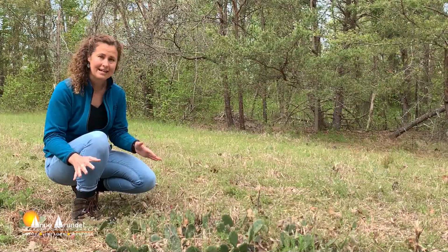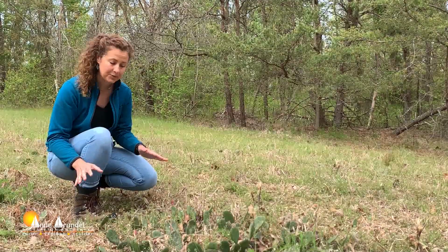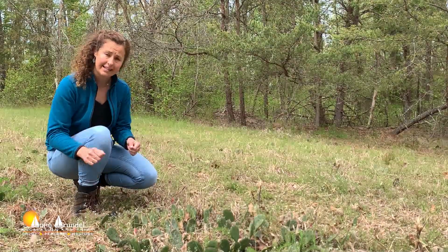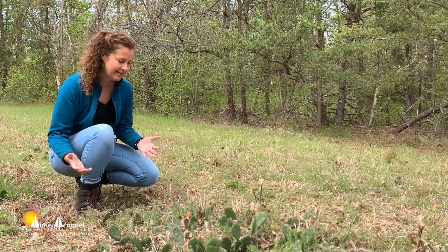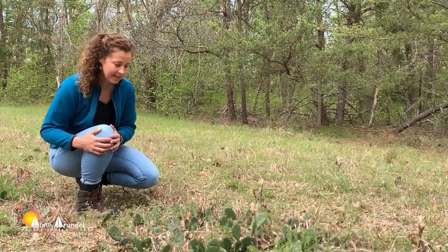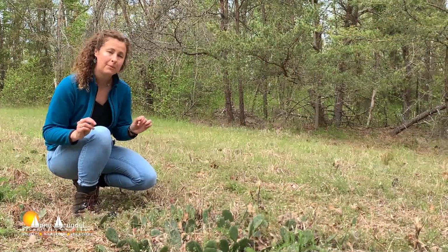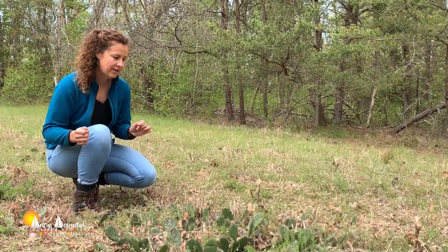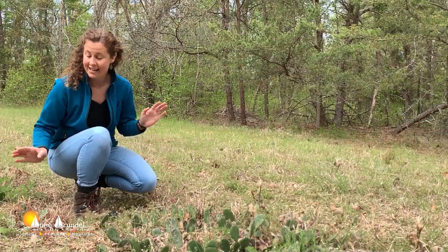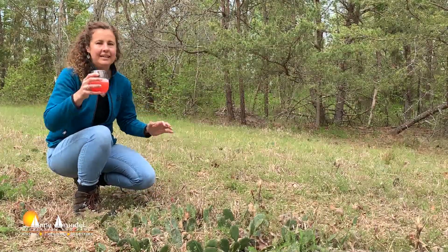A last really cool fact about the Eastern Prickly Pear Cactus is almost the entire plant is edible. So the pads can be sliced up and added to scrambles like scrambled eggs. It can be pickled and added as an accompaniment to your meal. And the fruits are a delicious mix between bubblegum and watermelon flavor and are great for jams and jellies. And also, I hear they're great for cocktails, just like this one.